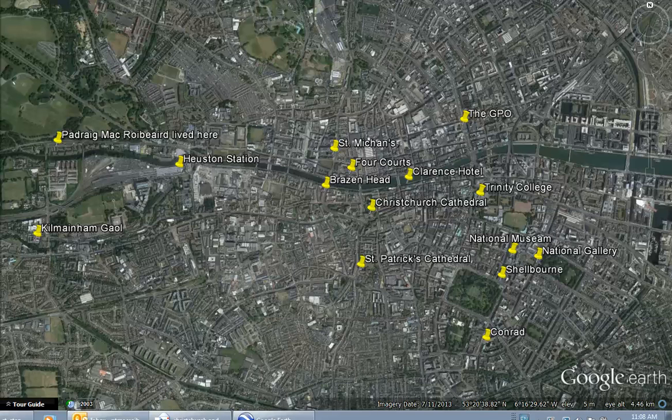So I'm just making this thing without the moving around on the streets, and we'll do the moving around on the streets later. But this is an area which encompasses what you kind of want to see while you're in Dublin. So there's plenty of time to do it. You could see all this in one day easily.